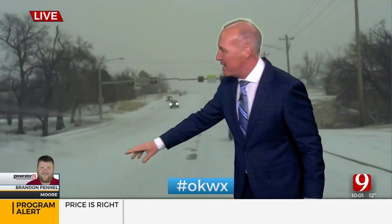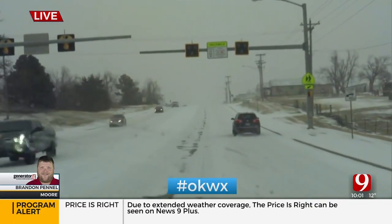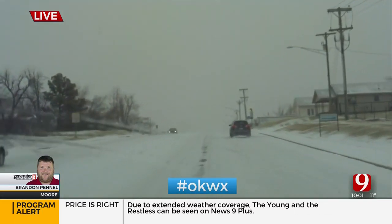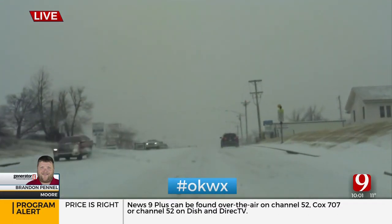Let's go to Brandon Pennell. He's down in Moore, and Sammy, look at that shot. It's a slow go. You can travel, but as that sleet gets compacted with people driving on it, it just doesn't get any better. It gets worse. I think that's what's going to happen throughout the day. Brandon, give us an update from Moore.